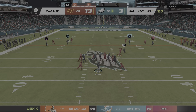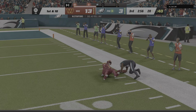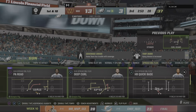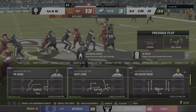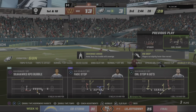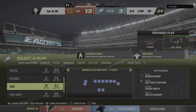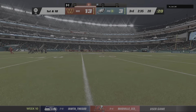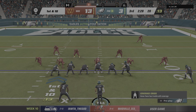On 2nd and 12, Stafford looking right side, and that's complete to Watkins. And they're going to have another first down here as the tackle's made at Washington's 20-yard line. He got 29 yards that time. Press coverage on the outside, and for defenders, that's the ultimate risk-reward. If you take the risk, can you reward yourself by keeping them on the line of scrimmage? But no, not on that one. Got the step on him. Now it's just a matter of laying the ball out there for him to go get it. Still in search of their first touchdown of the game, but they're on the move.